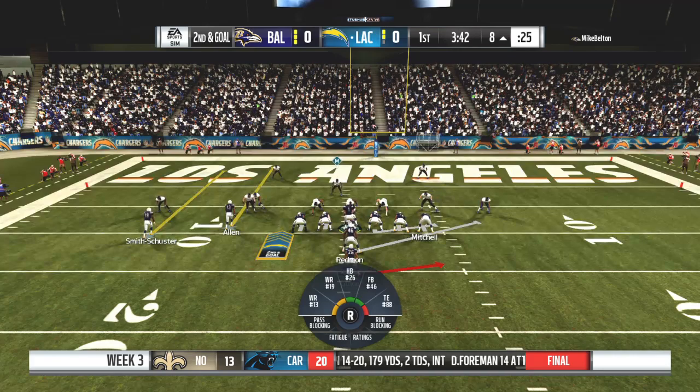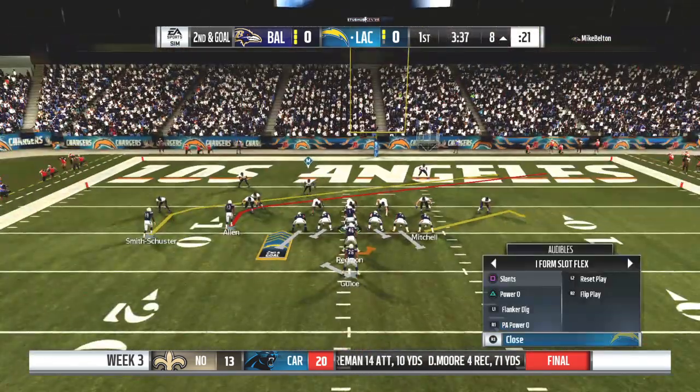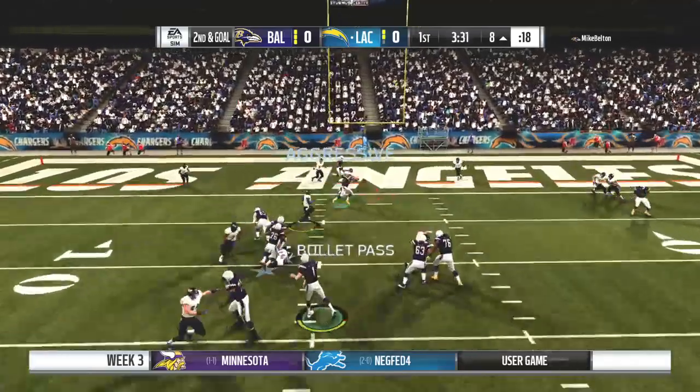Hey, we got three. Set! Blue 90! Blue 90! Gone!